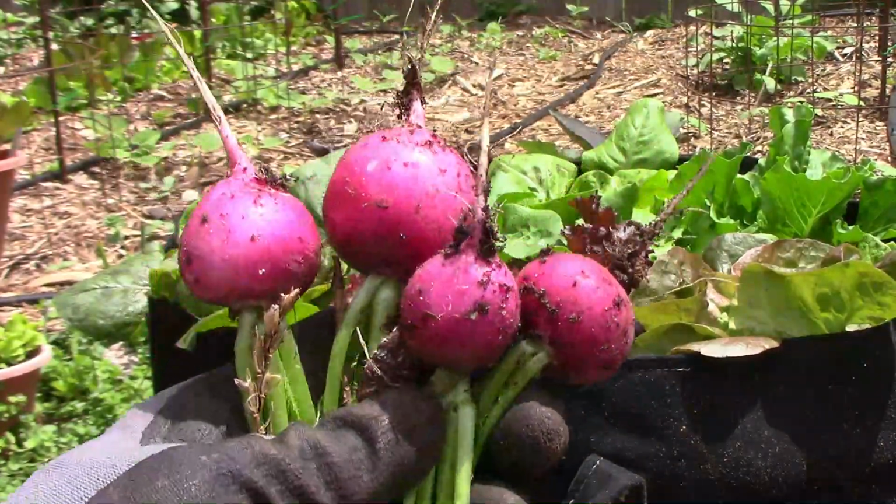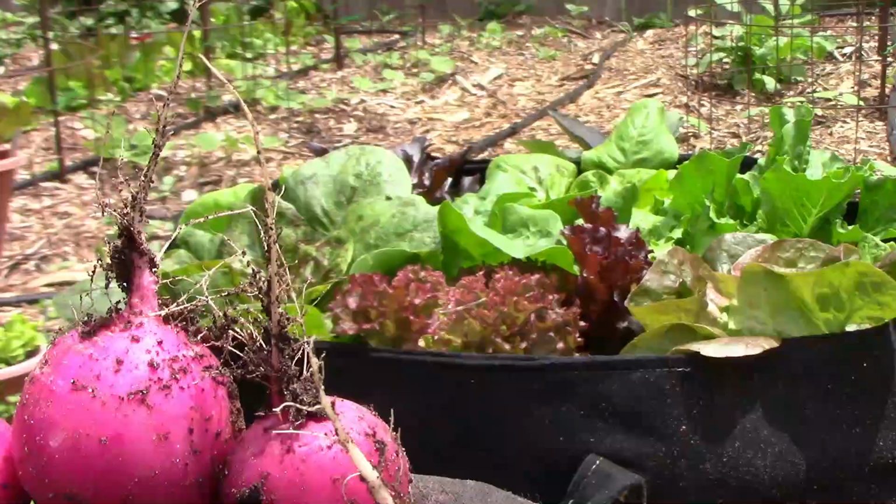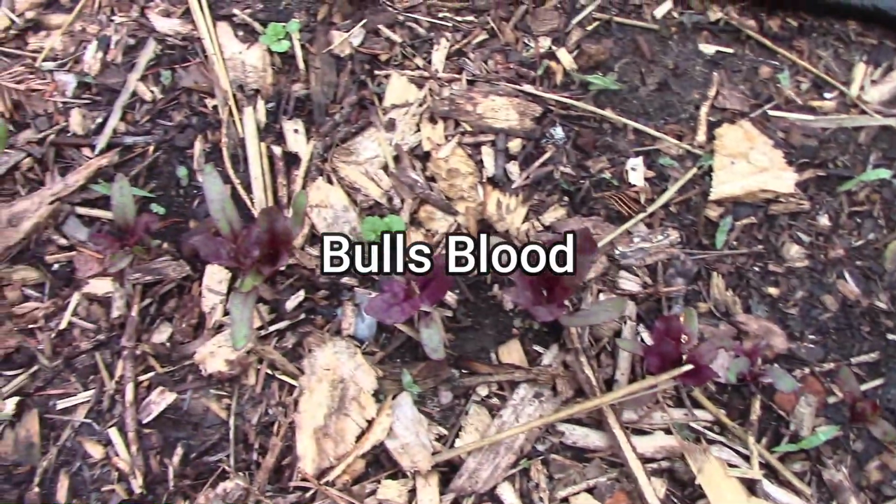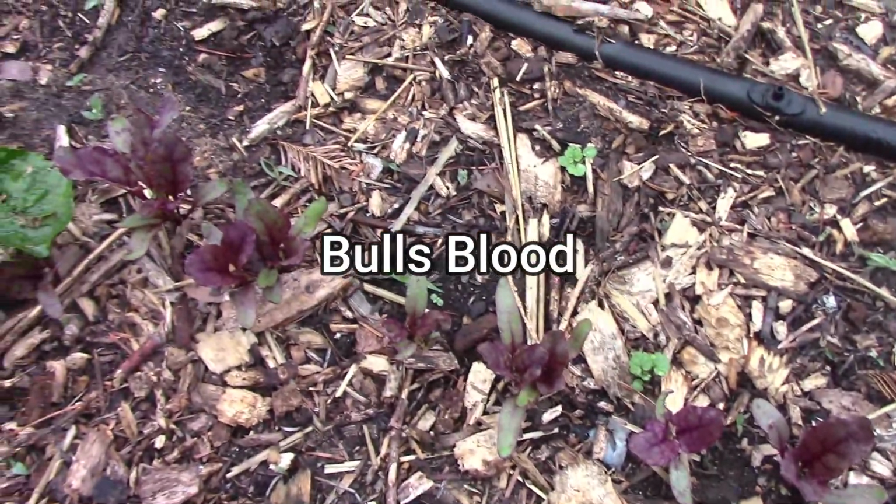To go with our fresh lettuce and spinach, we also have a few radishes that we're getting. We have 4 different types of beetroot. I'm really liking the looks of this one, and I can't wait to see what it tastes like.